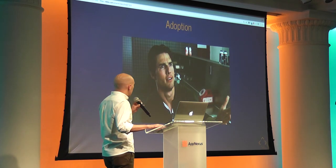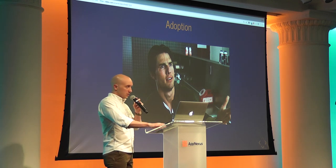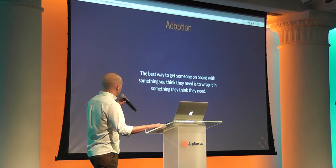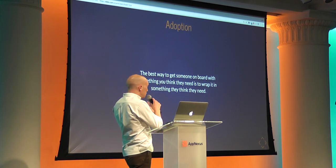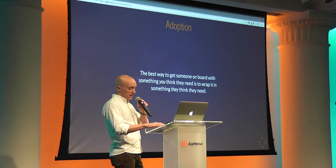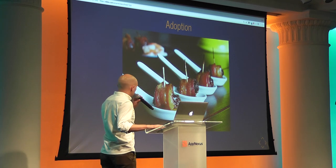And so I want to suggest a different model that we used, which is what I call the help me help you model. And I think a way to sum this up is to basically say that the best way to get someone on board with something you think they need is to wrap it in something they think they need. Kind of like a delicious bacon-wrapped almond stuffed date.